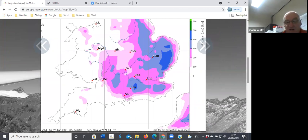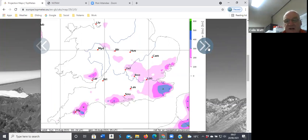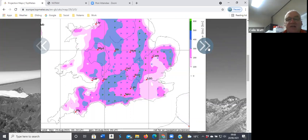Looking ahead, comp starts tomorrow. Not a great start predicted for tomorrow. The frontal systems, various models showing maybe out to the west of us for a good part of the day, and other models showing right over us for quite a bit of tomorrow. But as we go into Sunday and then Monday, getting better, we're starting to draw in this high pressure and easterly winds as well. So looking better for next week, that's for sure.